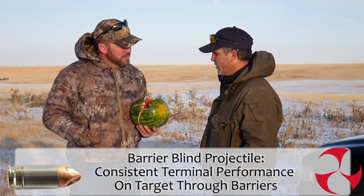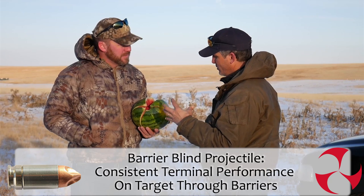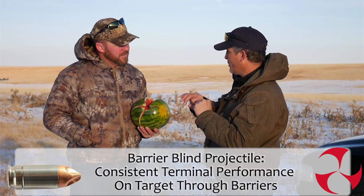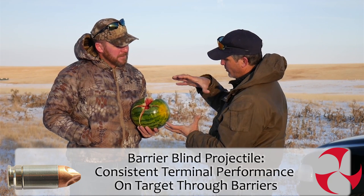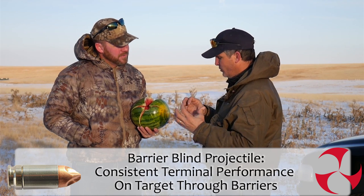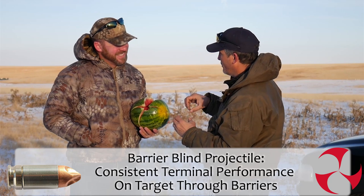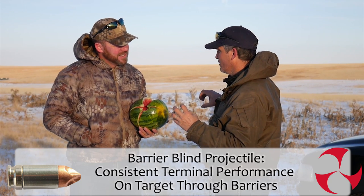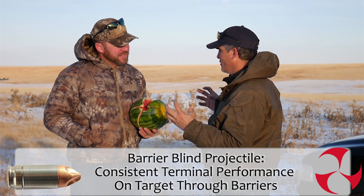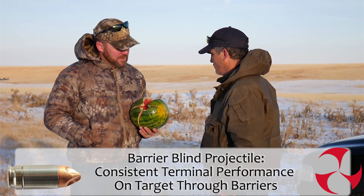Right, I really like the barrier blindness, and I think that it seems like this cavitation that it's causing is actually going to create a permanent wound channel. I mean, obviously the temporary cavitation is going to open up and then come back down, but in tissue, like we saw when we shot that big chunk of meat, it looked like it had a hole going through it big enough you could have put a tennis ball through, and that's going to be a permanent wound channel within tissue or within a target or animal, whatever else you're shooting.